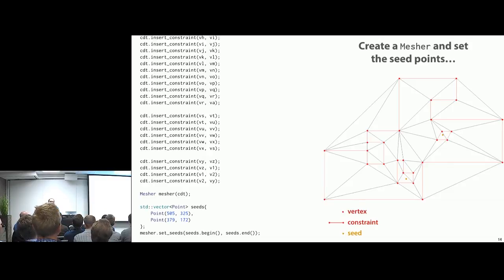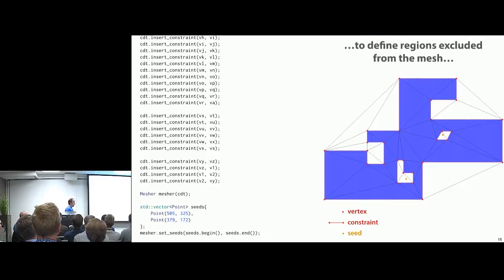And the seeds allow me to control which triangles in the triangulation I'm actually interested in, or not interested in in this case. We can strip away the parts of the triangulation that are of no interest, in my picture at least.